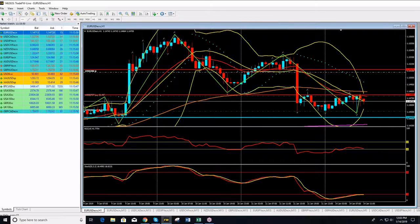I also have another resistance level here. Let me put it a bit up. No, that's not the resistance level. Let me test this one. This one is better, 115.36. And that's it.